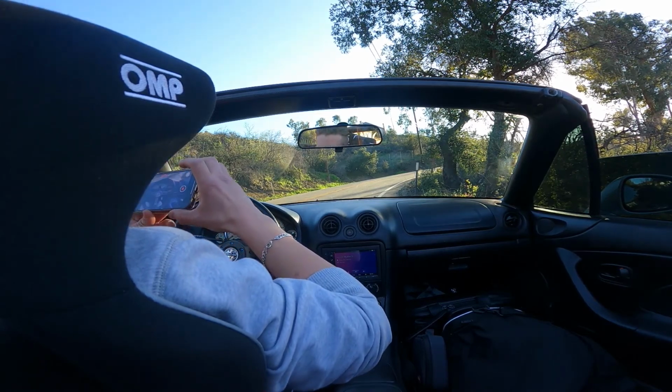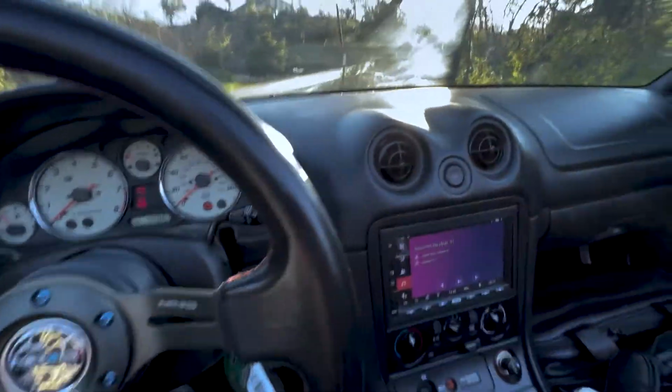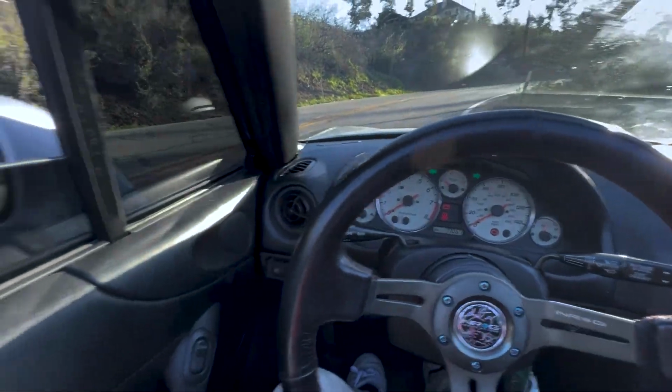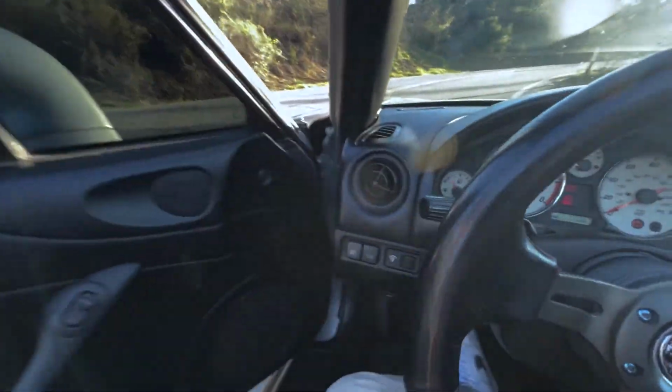Alright, so we were just doing a little mob, filming a little GoPro footage right here, but I don't know what is going on. Either she overheats or something happens, but the check engine light comes on. She starts choking up and backfiring, and then this happens. So I'm just gonna let her cool down, and she usually starts back up.